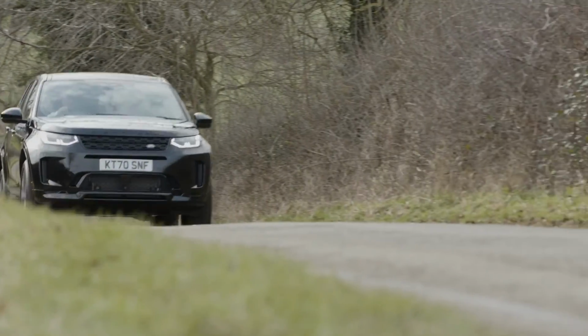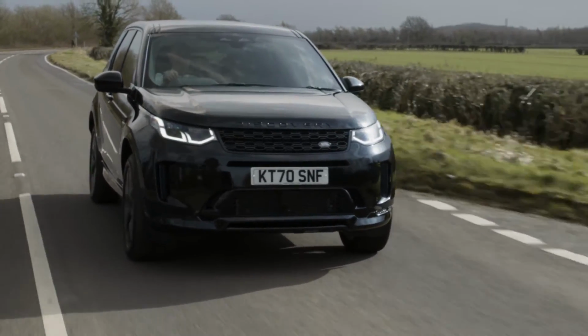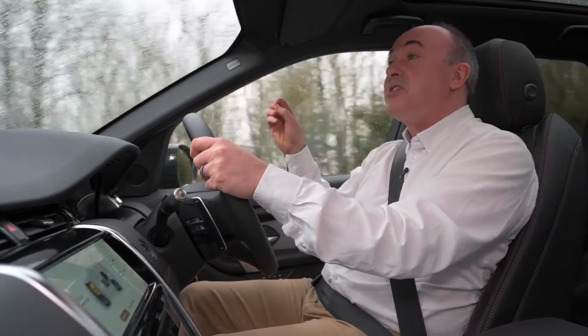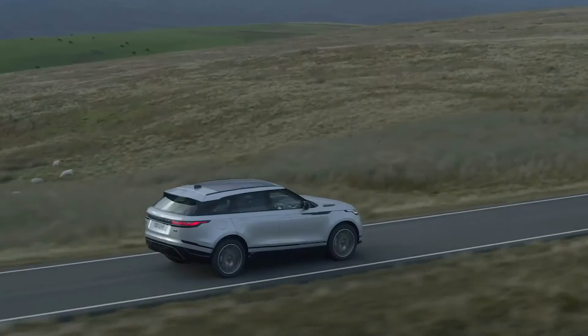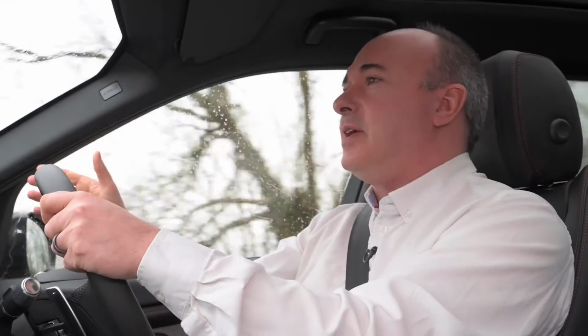Now, often people don't realise this about plug-in hybrids, that they're usually quicker than their petrol counterparts. The 0 to 60 time on Discovery Sport PHEV is 6.2 seconds. On Velar PHEV, it's just 5.1 seconds. Now, you can really enjoy the drive.